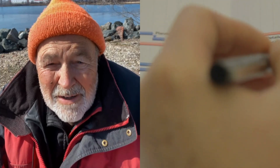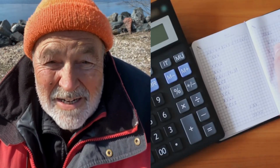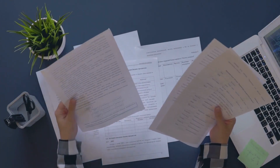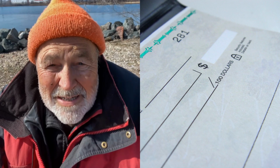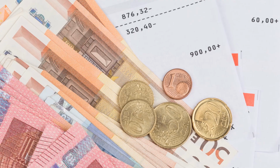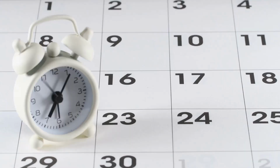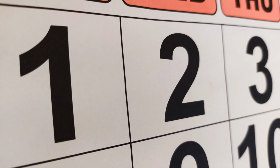Here's how it works. You start with your cash book balance. That's what you think you should have. Then you compare it with your bank statement. 9 times out of 10, they won't match, and that's completely normal. The most common differences? Checks you've written that haven't been cashed yet, deposits that are still processing, or bank charges you forgot about. Sometimes it's just timing. You recorded something on Tuesday, but the bank processed it on Wednesday.